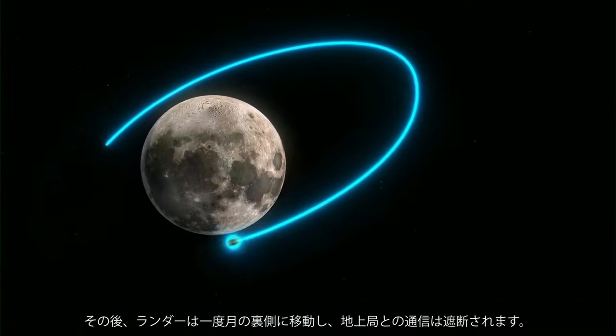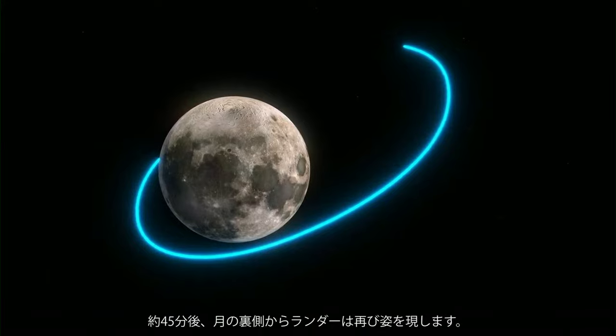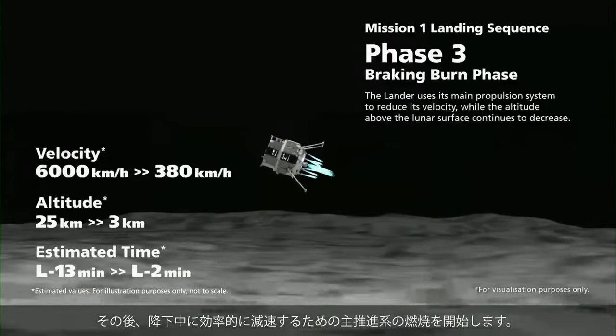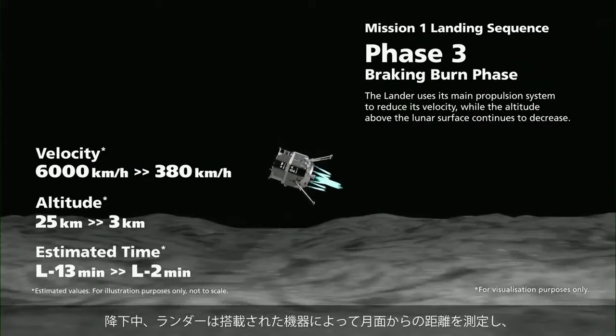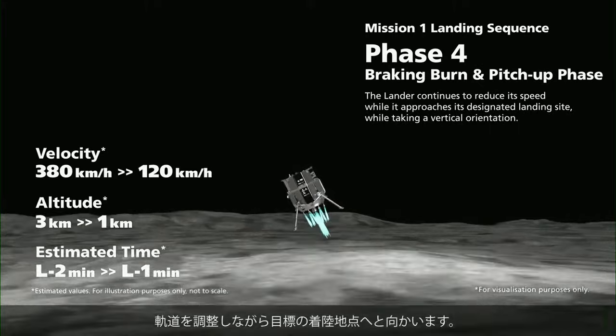Continuing on its orbit, the lander moves to the far side of the moon, losing direct line of sight and communication with ground station. Approximately 45 minutes later, the lander reappears from behind the moon and begins its braking burn to slow down its descent. Onboard instruments are used to determine the distance from the lunar surface.